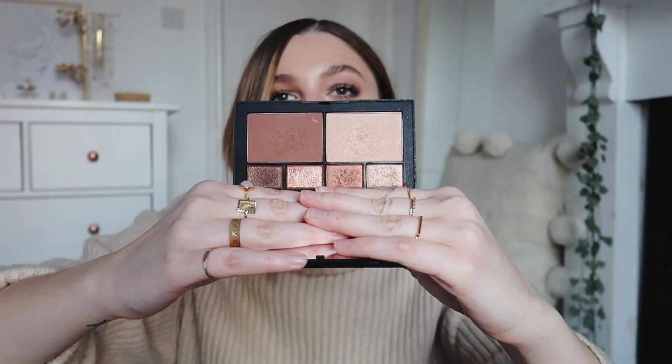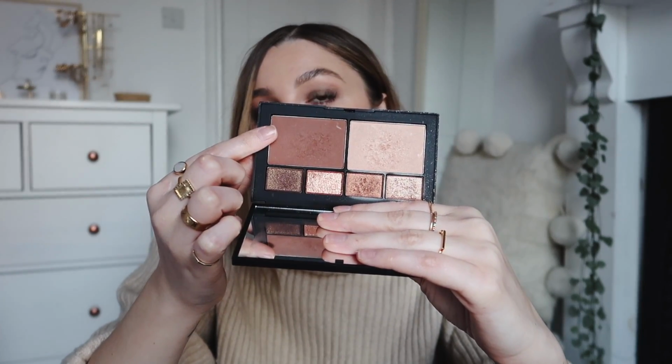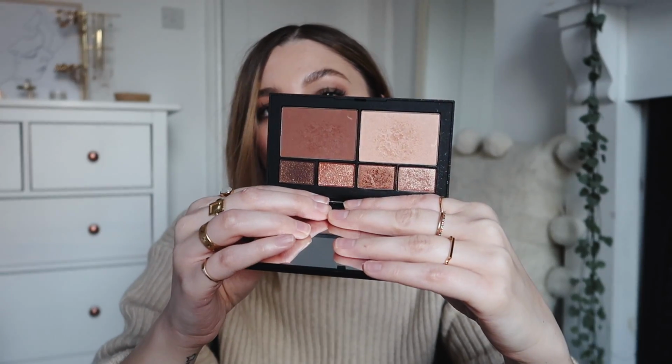It's the Atomic Blonde Eye and Cheek palette. I think they did a few of these in different hair colours, so there was a brunette and maybe an auburn one, but this one is just a bunch of neutrals. It has a bronzer and a highlighter, which I actually use mainly this one for eyeshadow and this one to highlight, and then a few other colours that are quite shimmery and pretty at the bottom.